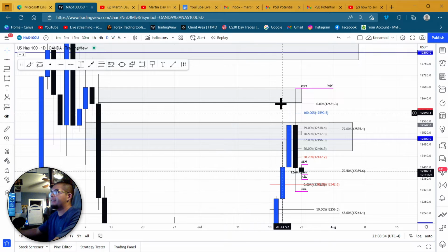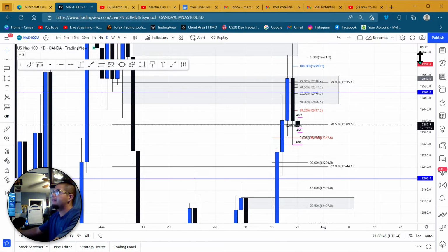We see that it had a big range, and then it closed right here. This was the close, and it's more towards the bottom now. So my analysis is that it needs to have a pullback.